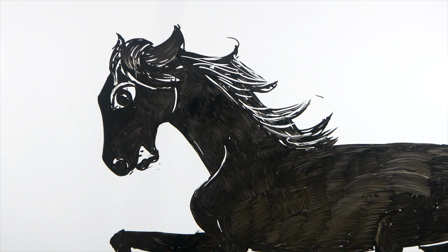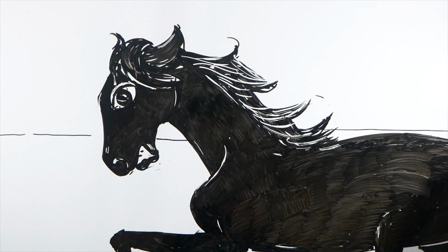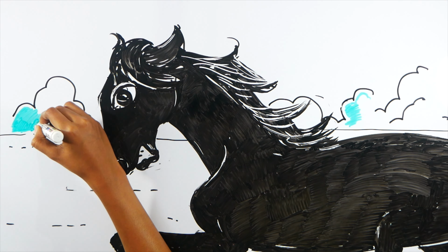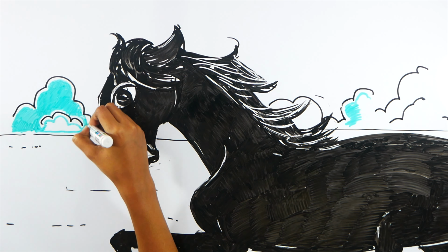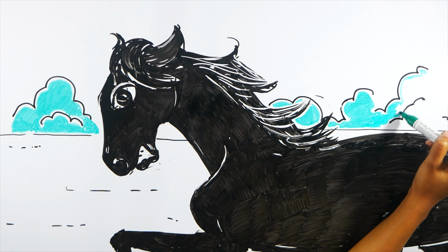The cartoon horse has strong muscles. When we say strong muscles, they're not animal muscles. The body of the horse is made of a material which is as strong as black iron. It looks like the muscles are carved out of this iron.